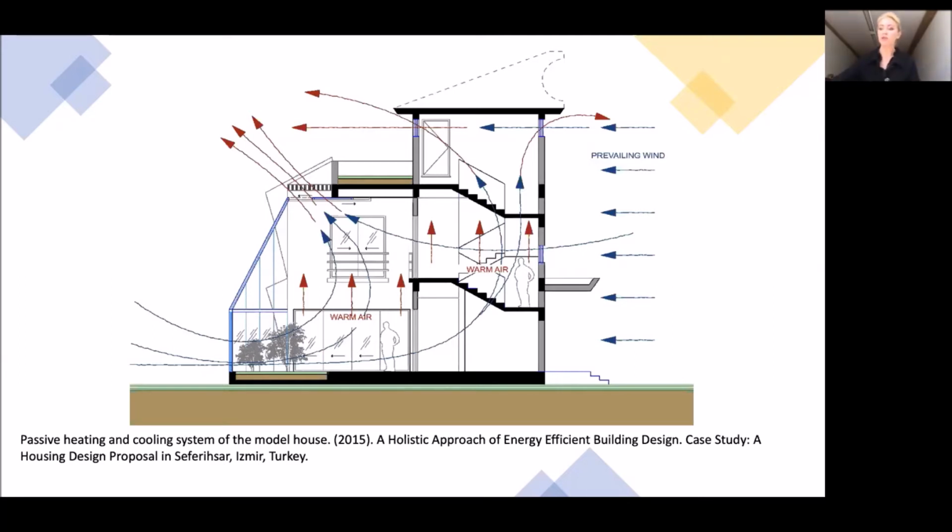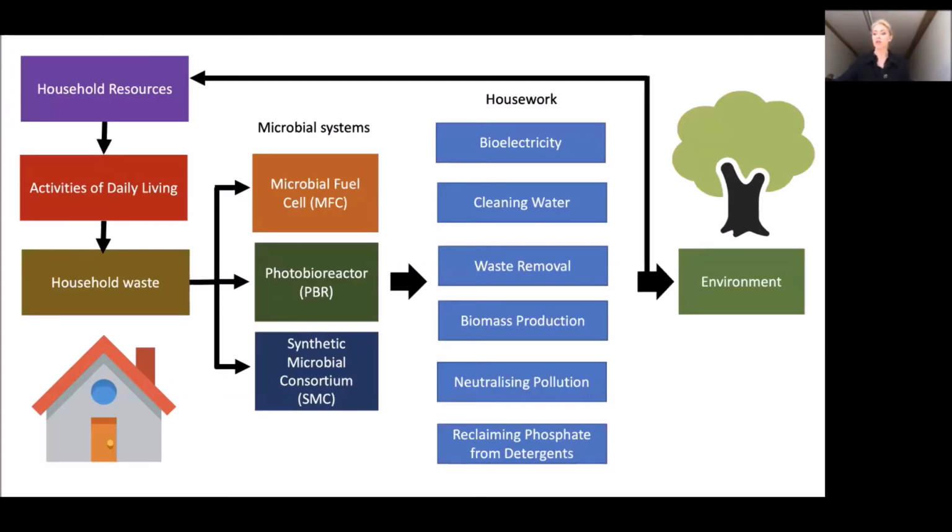By applying 21st century biotechnical insights to regulate the robust processing power of microbes, living architecture enables us to give something back from our waste, which is turned into usable resource again. Specifically, it produces energy in the form of bioelectricity, as well as cleaning water, removing waste, neutralizing pollution, reclaiming phosphate from washing liquids, and producing particular forms of biomass, all of which can be circulated within the home, as well as being good for the environment.